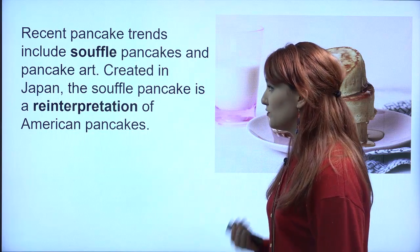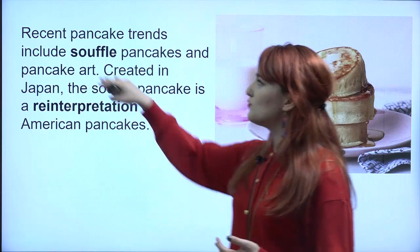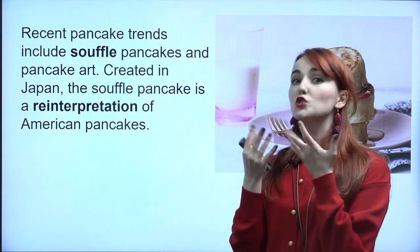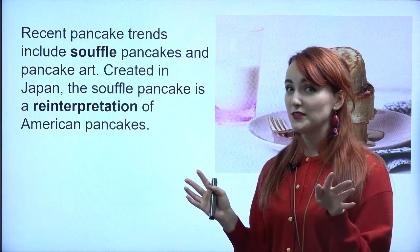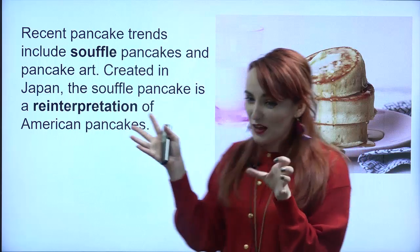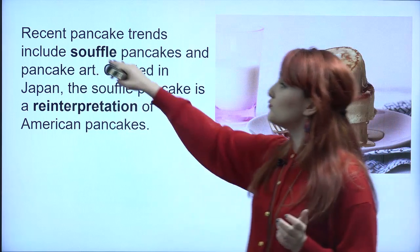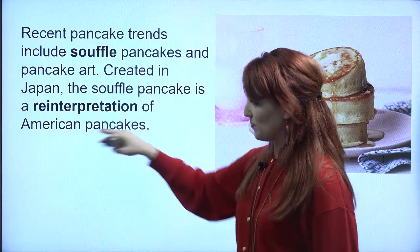Created in Japan, the souffle pancake is a reinterpretation of American pancakes. So souffle, that's actually a French word. I believe it is a special kind of French pastry that is super, super light and fluffy. It usually comes with some cream, I think. I've never actually tried one. It sounds delicious though. So taking my two favorite things, French souffle and American pancakes, putting them together, absolutely delightful. So this special kind of souffle pancake was created in Japan, and it's a reinterpretation of American pancakes.